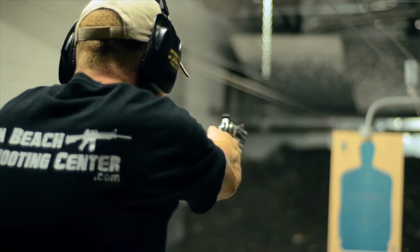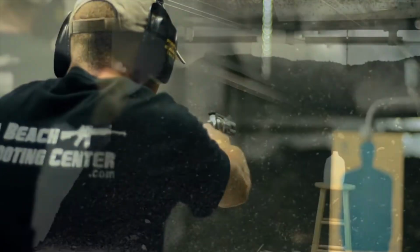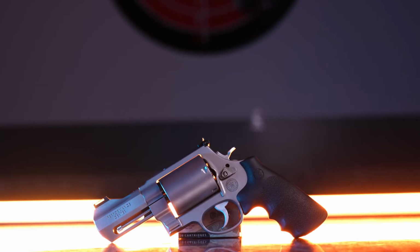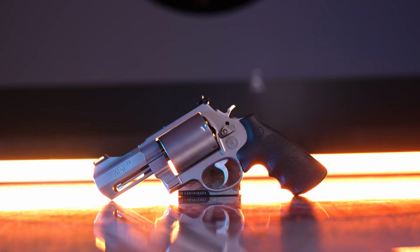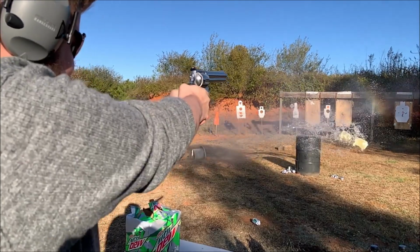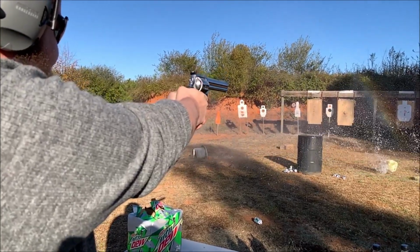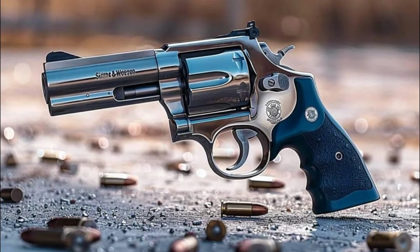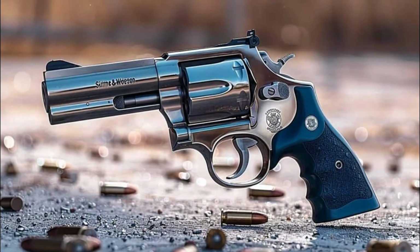Chambered in .500 S&W Magnum, this revolver launches a 350-grain bullet at 1,975 feet per second. That hits with a staggering 3,030 foot-pounds of muzzle energy. To put that into perspective, that's more energy than a .30-06 Springfield rifle, and you're firing it from a handgun.